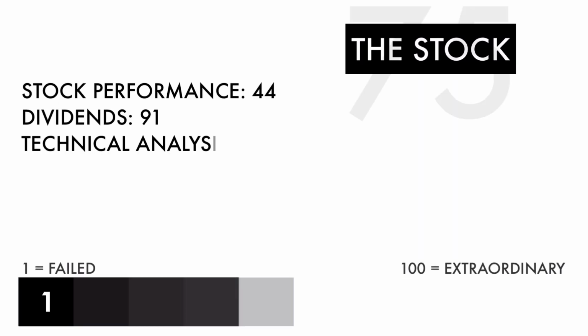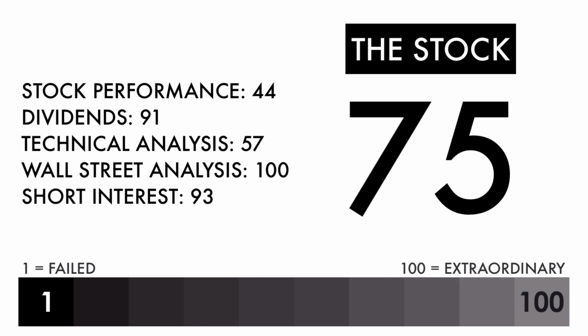Based on this grade, I would consider this a good stock. Combine that with an average or better business, this should be a company on your watch list to see if further improvement can be made.